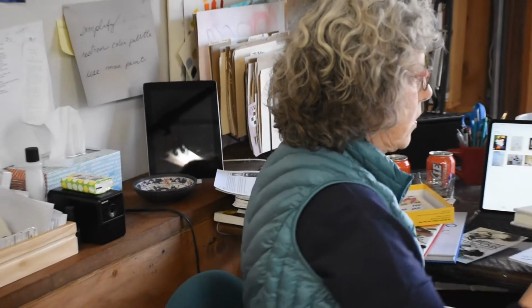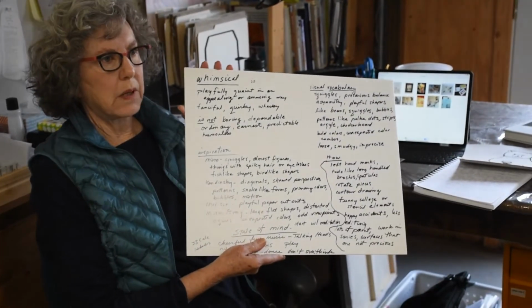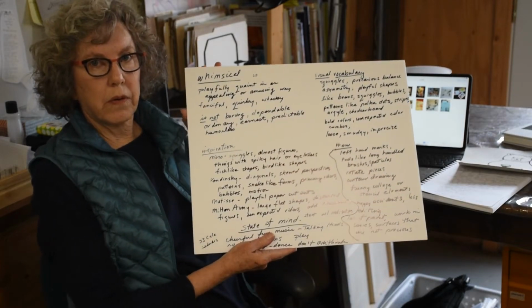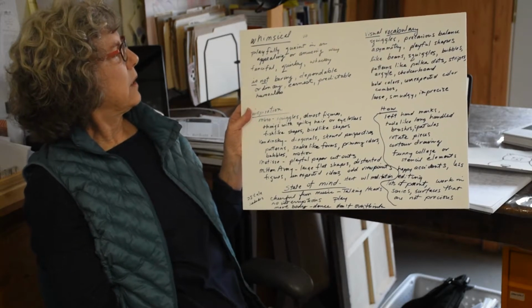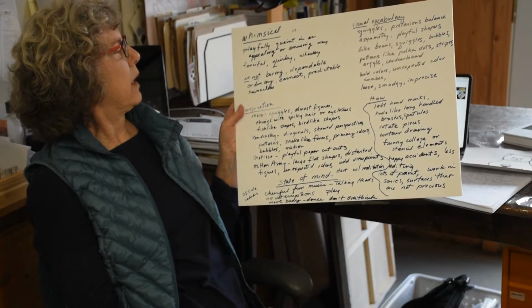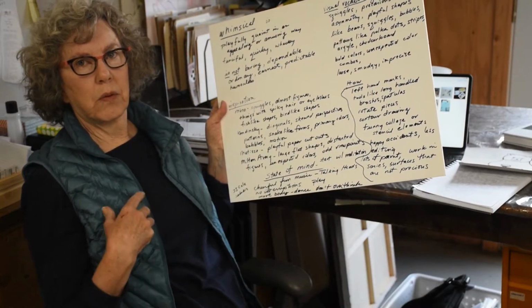No, I did that. I also looked at some of my own work and tried to figure out how some of the older paintings that I had that had a whimsical or humorous aspect to them, how I had gotten there. And so the next part of the exercise was to really think about the word that we had chosen for this exercise. Mine was whimsical, so playfully quaint in an appealing or amusing way, fanciful, quirky, wacky, trying to think of all the synonyms for that word.